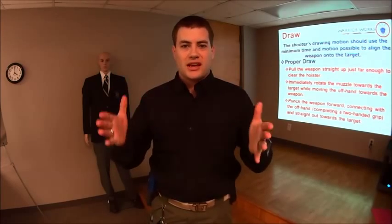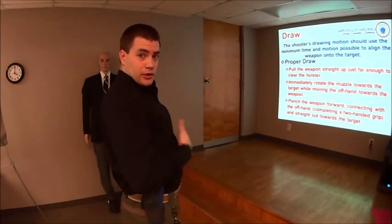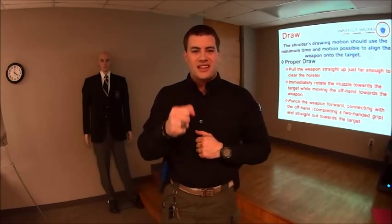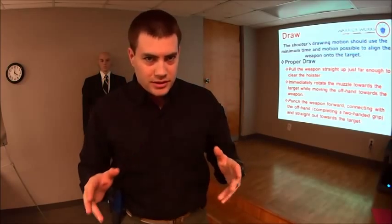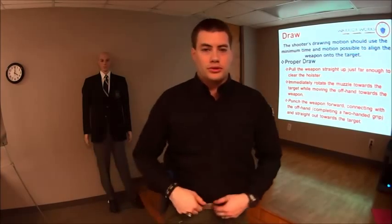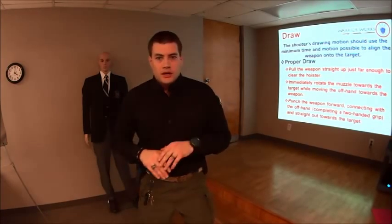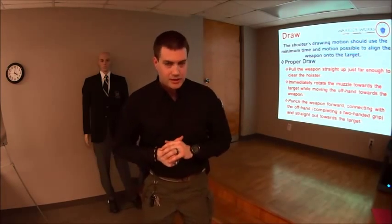I liken it to a skeleton. If you look at a skeleton, there's a lot of sharp edges. But if you look at a person, we don't have quite as sharp of edges, maybe some of us used to, but none of us are as sharp as a skeleton. So these five counts are going to be the skeletal structure for the draw stroke. Then I'm going to smooth them out, put muscle and skin on those bones, and show you how to take your body with your gun, your holster, your waistline, your arm length, your shoulder width, and get that gun out as fast as physics will allow you to with your own draw stroke. So I'm going to go through the five counts, dumb them down to three, and then smooth it out to make it something that you can do.